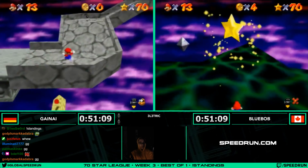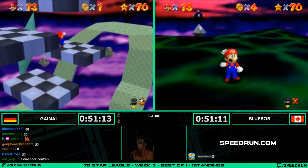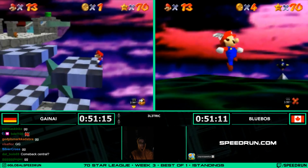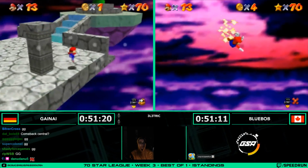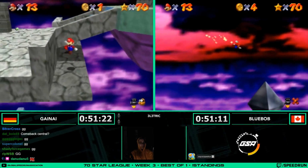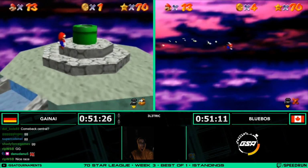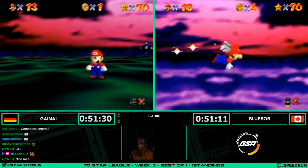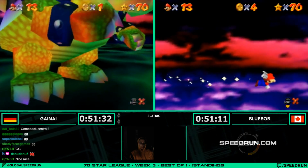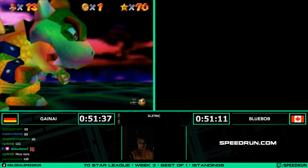Gainai, though, still going to have a nice solid time finishing here. He's probably going to be about a minute or so behind, which is not a bad finishing time either. Gainai looks like he thought he was running 120 star for a moment, was about to grab that red underneath the stairs, but corrected himself, and now he's going in the pipe. That messed up his time just a little bit. A 51-11 from BlueBob. GGs.